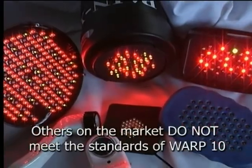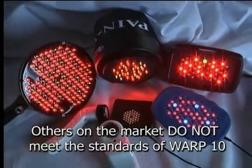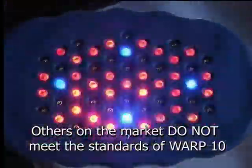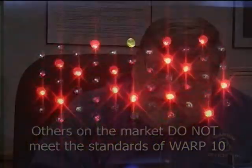Don't be fooled by other LED devices on the market that claim to have similar benefits, as these units do not use the same technology as the Warp 10 and will not produce equivalent results. The trouble is that the device looks so simple on the surface that anybody who's got a soldering iron and has a Radio Shack close by can run over, pick up some LEDs and say, I'm in the business.